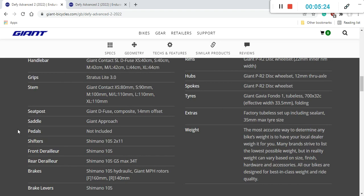Now let's talk about the groupset on this bike. So you are getting a mechanical Shimano 105 groupset. So this is an 11-speed groupset, so everything from shifters, front mech and the rear mech, everything is Shimano 105 mechanical. It's an absolutely perfect mechanical groupset. I would almost call it a Shimano workhorse groupset. It's going to work perfectly fine, and for this level of price of about 2,300 British pounds or 2,400 euros, this is absolutely perfect.